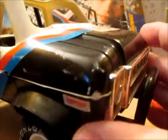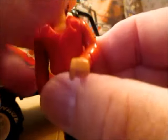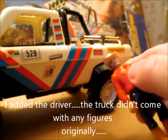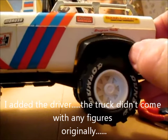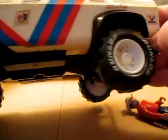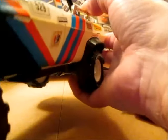This one's been driven in the bush a little, I'd say, by the marks on it. There's the driver there. Don't know what his name is. Got a lot of stickers on it. Looks like whoever got it originally must have used all the stickers in the package.